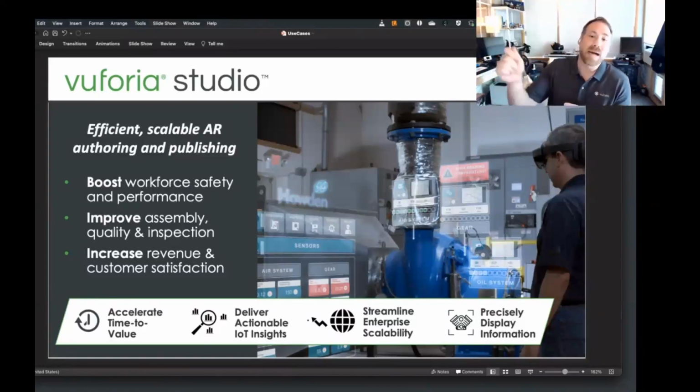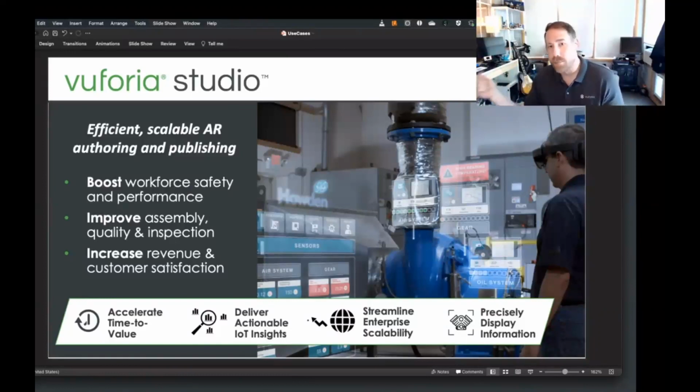Well, you can bind experiences. So you can take a button and bind it to a model and make it play back the sequence. Or you can pull an information source from ThingWorx and tap it right into your AR experience. And that's all provided kind of out of the box with Vuforia Studio. You can extend it out with JavaScript and you can style it with CSS if you've got some front-end web development skills. But you can also get really far just by binding and learning how to use Studio.